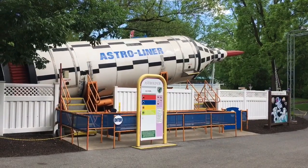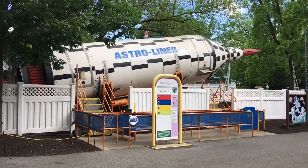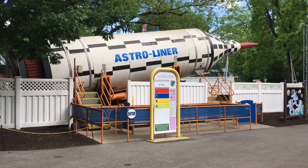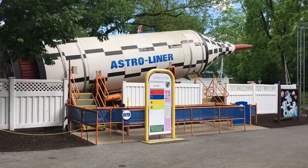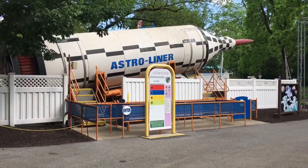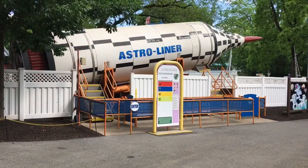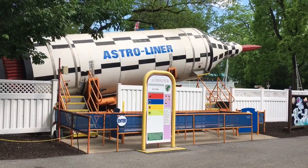This Astro Liner is a relic that you do not see anywhere anymore. It used to be at carnivals and lots of other parks. When you get inside, it shows a movie on a screen and it just rocks back and forth. It's not really synced to the movie like they have nowadays. But when I was a kid, I loved these. And I'm so excited that they still have one here at Dutch Wonderland. My daughter is not being talked into riding it today, so I guess I'll have to go without visiting my old buddy the Astro Liner.